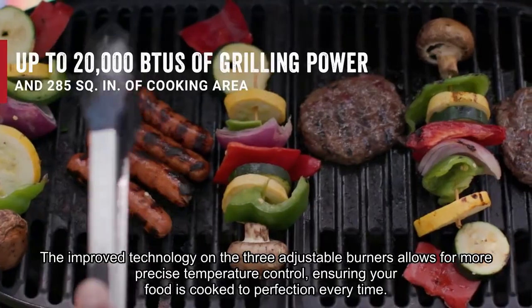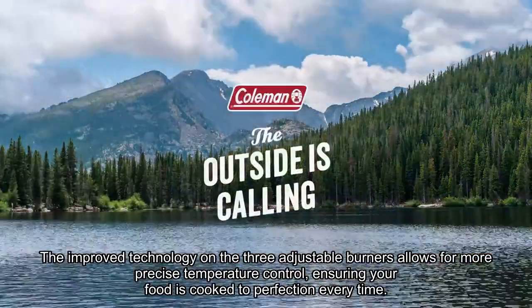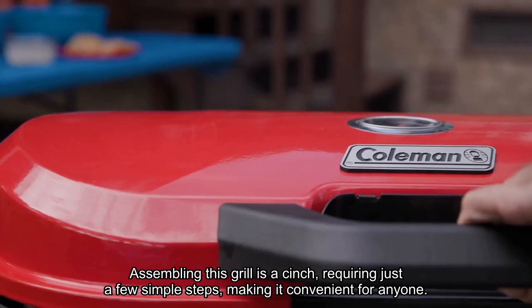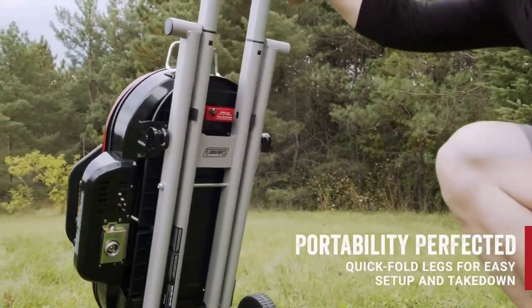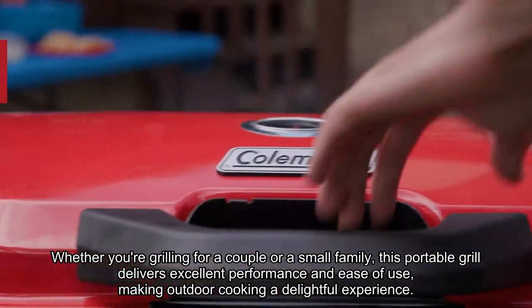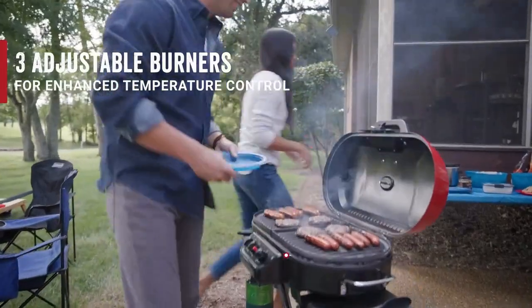The improved technology on the 3 adjustable burners allows for more precise temperature control, ensuring your food is cooked to perfection every time. Assembling this grill is a cinch, requiring just a few simple steps, making it convenient for anyone. Whether you're grilling for a couple or a small family, this portable grill delivers excellent performance and ease of use, making outdoor cooking a delightful experience.